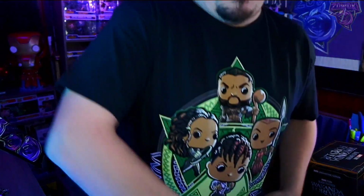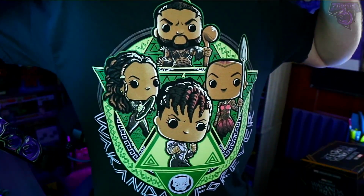I wore this necklace, my Wakanda Forever necklace, which was definitely pretty dope. But again, I'm going to put this on. So let's put it on. So that is the shirt. Definitely loving the shirt. You guys can see right here. The shirt, if I get up close and personal. Beautiful shirt. Love the shirt.